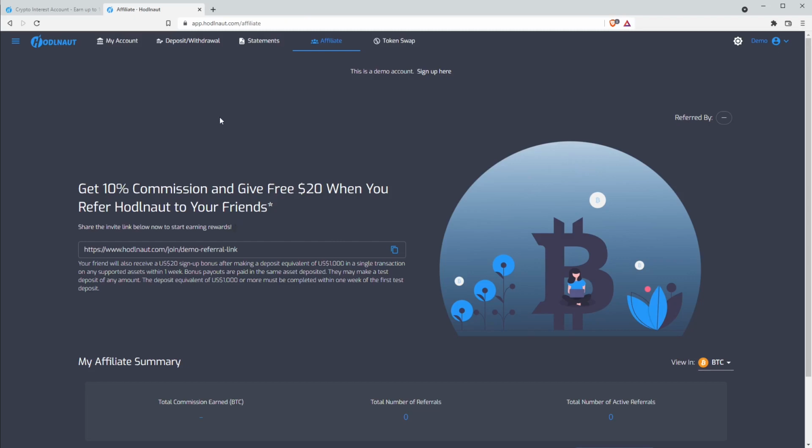But if you sign up through an affiliate link and you deposit $1,000 worth of cryptocurrency in a single transaction, doesn't matter whether it's in Bitcoin or stablecoins or Ethereum, as long as it's $1,000 or more in a single transaction within the first week of signing up, you'll get a $20 sign up bonus. In addition, the person who referred you gets a $20 referral bonus as well. So if you sign up with my link, you'll get $20, and I'll get $20, for full transparency.